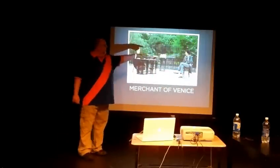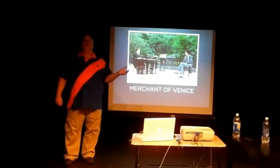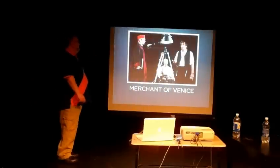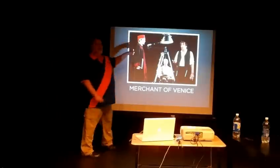Then we did Merchant of Venice. Over there is Hamish Linkletter. His mother developed the Linkletter technique for voice. Anybody heard of that? Yes. All right, done. And that gentleman behind the desk is, of course, Al Pacino. I know, I'm impressed too. We made that lamp.